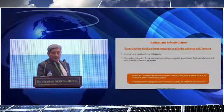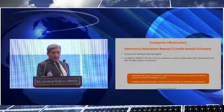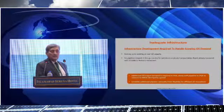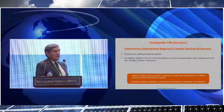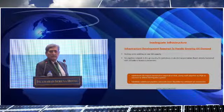I think we have already touched upon these points. The constraints we have at the ports, these are serious issues. And the next point is about pipeline. We do have a crude pipeline and a product line all the way from Karachi to Parco refinery and Machike. And of course, there's a need to have a product pipeline from Machike onwards towards Peshawar. This is again a sad story of the energy sector.